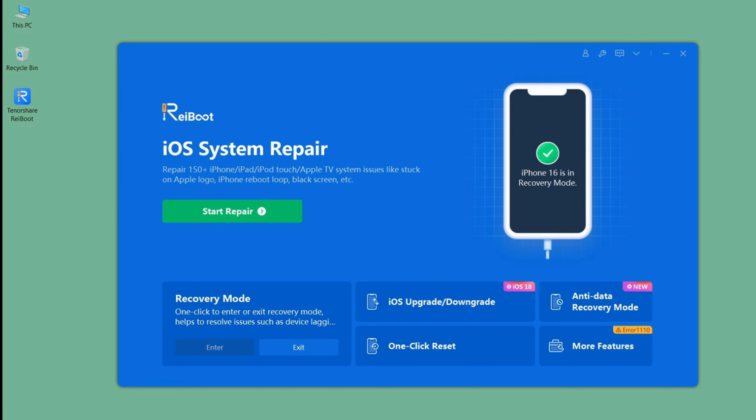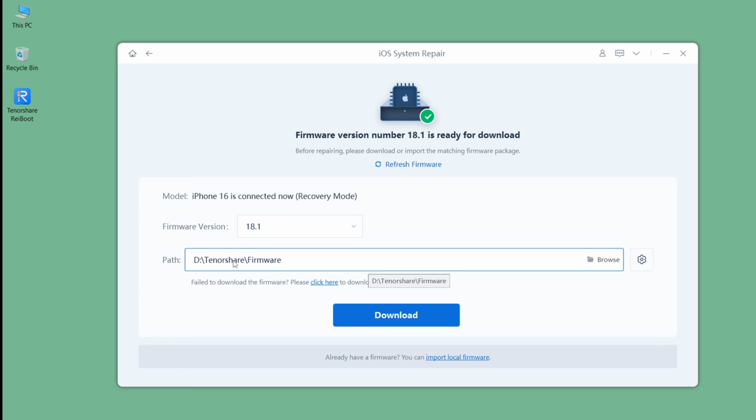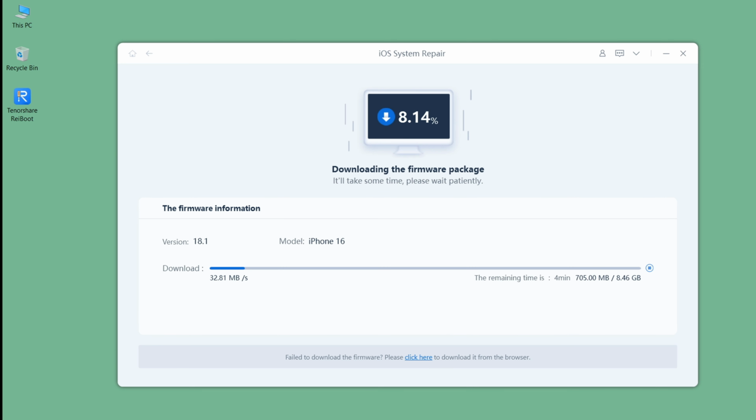First, open ReiBoot and select Start Repair. Select the standard repair option. Download the required firmware according to the prompts. Wait patiently for the firmware to download, which will take about 10 minutes.